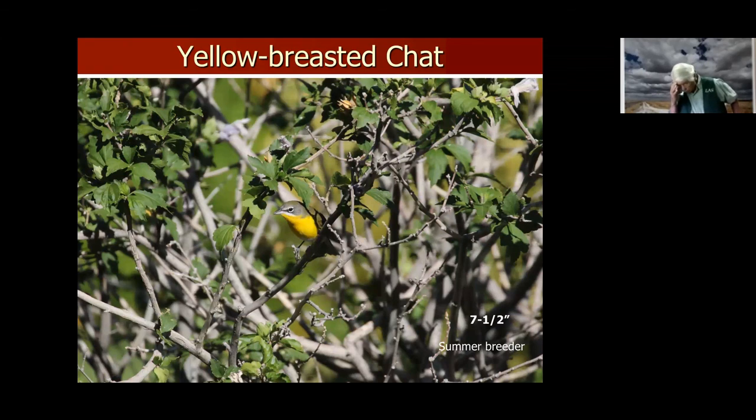And then this is one I've only seen in my yard once, and I never, ever expected to see a bird like this. This is a bird of wetlands and streams and waterways and so on. It's called the yellow-breasted chat. It's a warbler, actually one of the largest of our warblers, 7.5 inches, and it is a summer breeder.